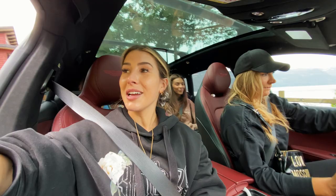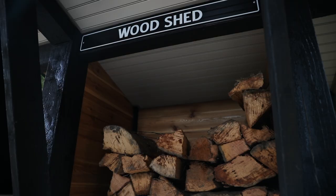We're saying goodbye to Harrison. It was such a fun... Goodbye, Harrison. We didn't see Harrison, unfortunately. We're hoping we would. But it was still a good time. Before ending our trip, we had one more stop to make.